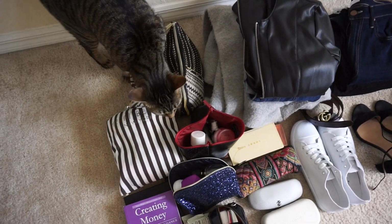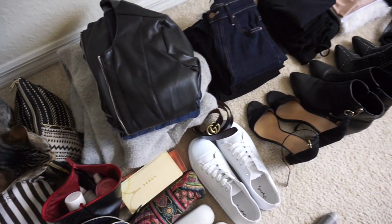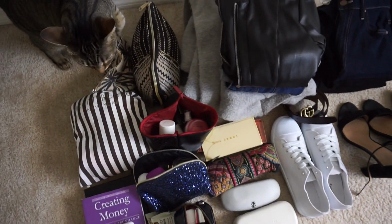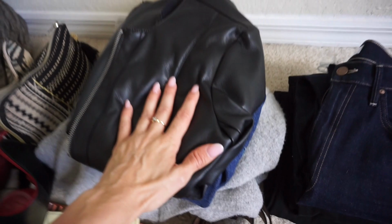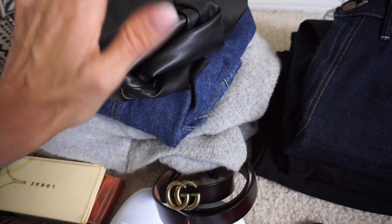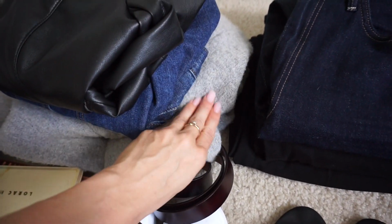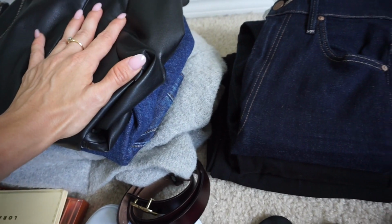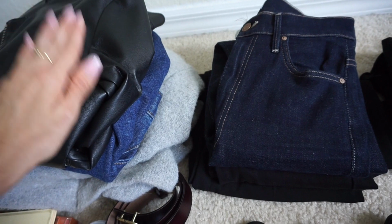Now that I have tried on all of the outfits that I'm going to wear and I have gone day by day as to what I'm gonna pack, I have arranged them into various piles. So this is gonna be my jacket pile. I'm bringing a leather jacket, a jean jacket, and then a big fluffy gray jacket. It is still cold in Boston, so I wanna make sure I am well dressed.